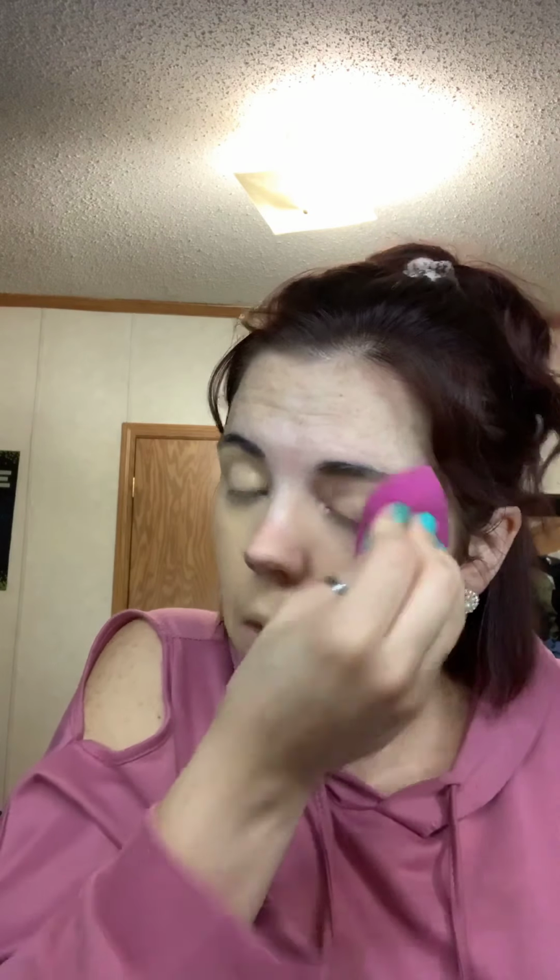I only tried two of Catrice's products. One of them I didn't like, but this one I love. We're just going to put this right in and bounce it on the skin.